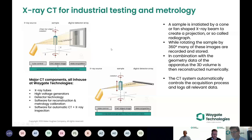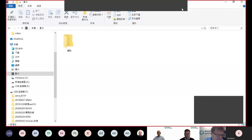I think I was interrupted when going from the cone beam scanner to the fan beam scanner. So again, summarizing: X-ray source, detector, and a manipulator, and you take a lot of X-ray shots, and then you can combine them to a three-dimensional data set.